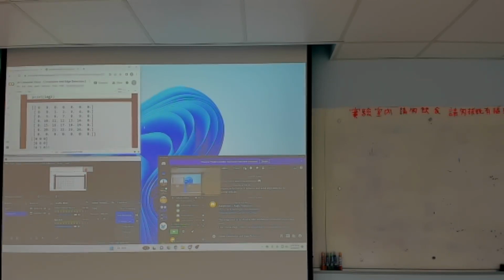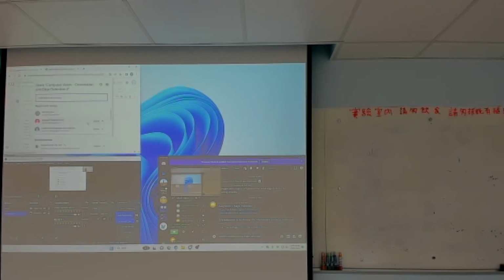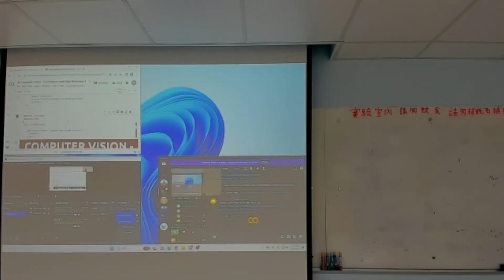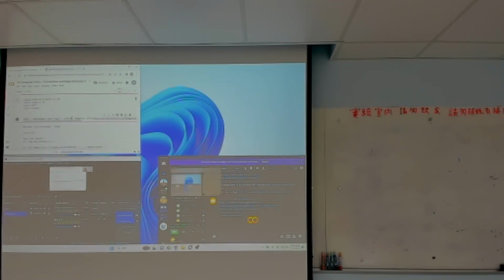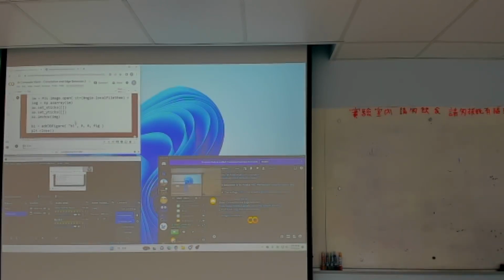Today we'll talk about convolution and edge detection. So we start out with an image from a very famous movie, Casablanca, with Humphrey Bogart.